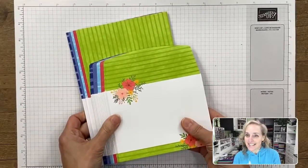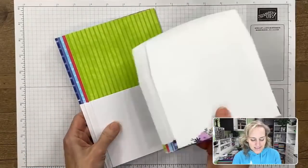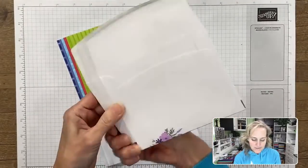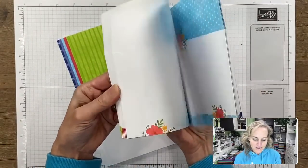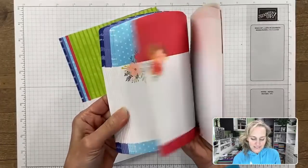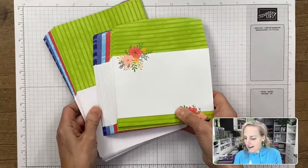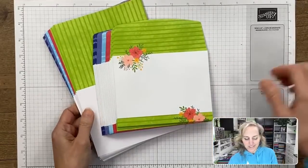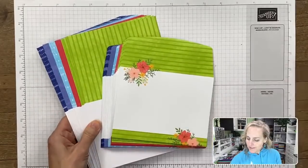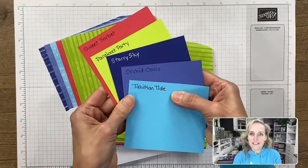Look at these. Aren't they pretty? These little fun items are cards and envelopes, and they are featuring the new In Colors. Look at the little flowers on the bottom back. So pretty. And let me show you this side too. So you can see the Sweet Sorbet, the Tahitian Tide, the Orchid Oasis, the Parakeet Party, which is a nice bright green, and then we have the Starry Sky. I will bring these colors in here so you can see them all. These are the new In Colors that we're going to play around with.